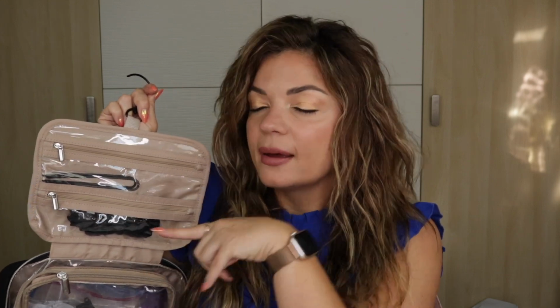Now, I took all 3 sets of my French pins. I took the black ones and the rose gold ones, which I have in the big size, and I took my mini golds. They were in my favorites, I think, last month, and I mentioned that maybe I would do a quick little tutorial video showing you how to use French pins if you aren't familiar, and I will try to get that done sometime in this next month.